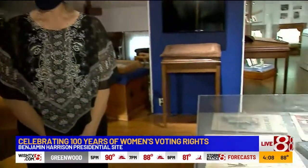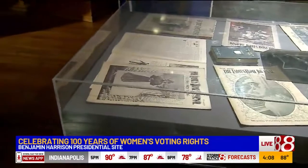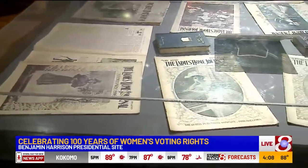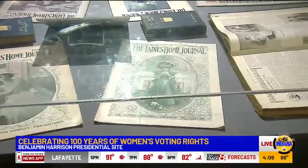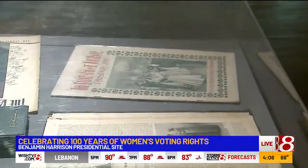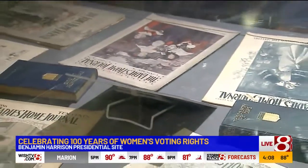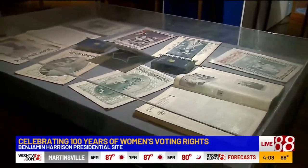Wow. So as we look around here and do a mini tour, because we don't want to give too much away, what catches your eye as you walk into this place? Well, with the Harrisons, we have the Ladies' Home Journal magazine. So ladies are going to have those publications. They're getting information. The editor came to Benjamin Harrison and asked him to write a series of articles for the journal, educating women on how our government works, that they later compiled into a book called This Country of Ours. So if they were going to get the right to vote, they wanted to make sure that they knew all the ins and outs of all the different levels of government.